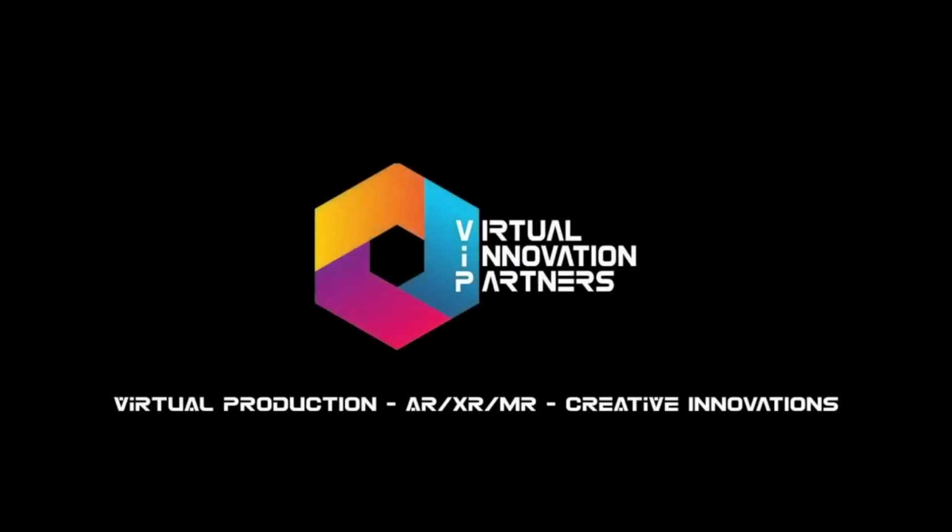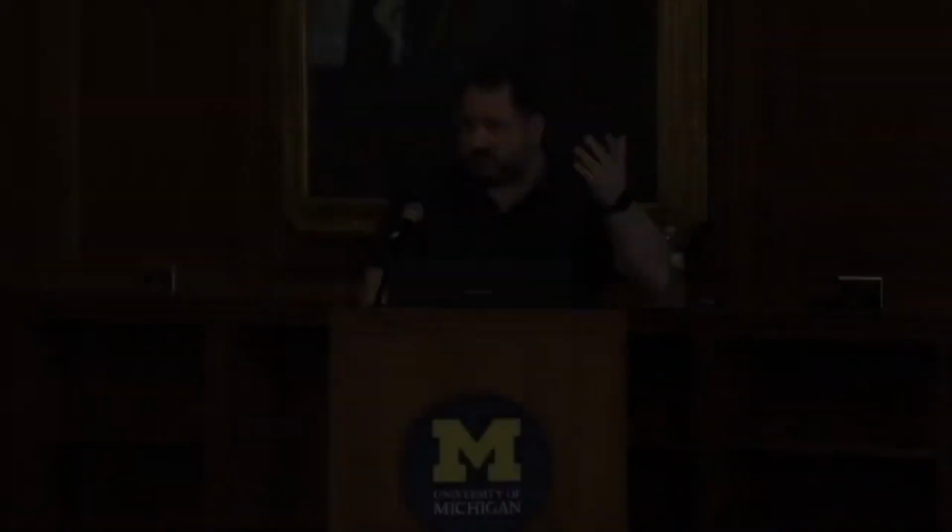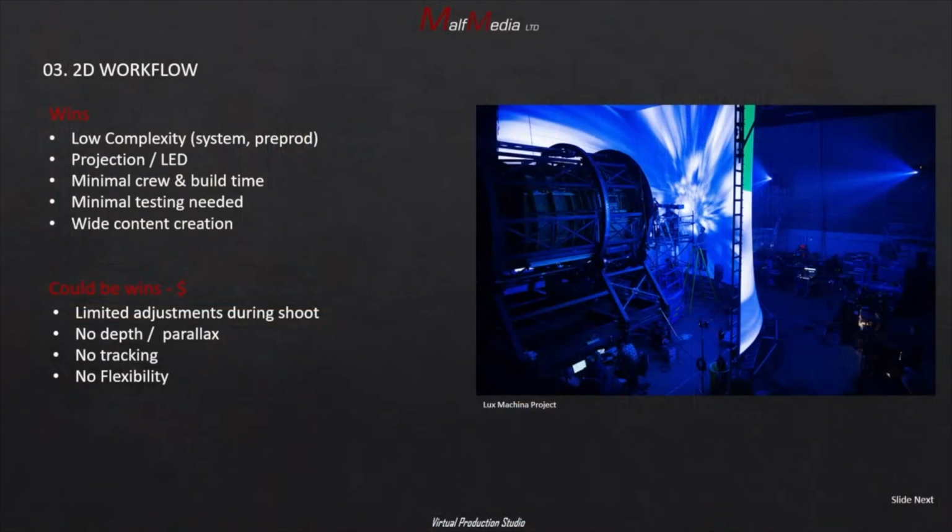So this is what you guys are building just down the road, some similar type of stage. Before we go into that, I just want to have a quick comparison between 2D, 2.5D, and 3D. There's three possible solutions for a virtual production workflow. Again, this is all a personal opinion, so you guys might think different, and we'll happily debate that.